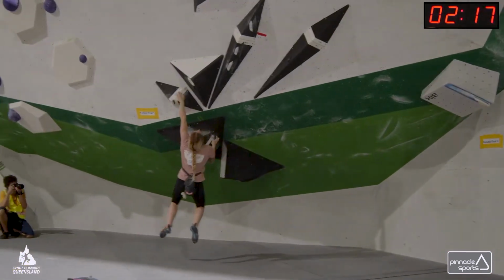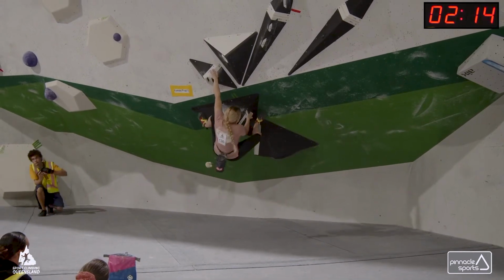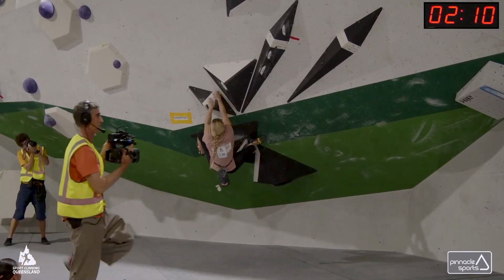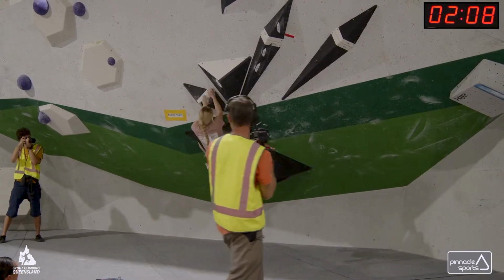Jesse trying to progress here. We've got Sarah back at her high point before. She's making this move, trying to get that heel hook to make it work, and very physical. She's upside down in the roof there, folks, and these holds aren't angling the way you want them to either.